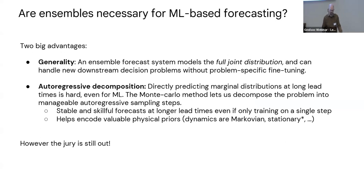But I think ensembles do still have some really compelling advantages. Probably don't need to sell these to meteorologists. I know you guys are used to using these and to the advantages of them, but obviously an ensemble forecast, because you're trying to model the full joint distribution, is very general. You can use it for any kind of downstream decision problem that you like, subject to having big enough ensembles. And you don't need to fine tune the network for each problem that you want to apply it to, which I think is very nice. When people talk about foundation models in machine learning, they're talking about some model that you can fine tune for everything you want to use it for. But in a sense, ensemble forecast models are like the original foundation model, in that you can use them for pretty much anything you want, in principle at least.